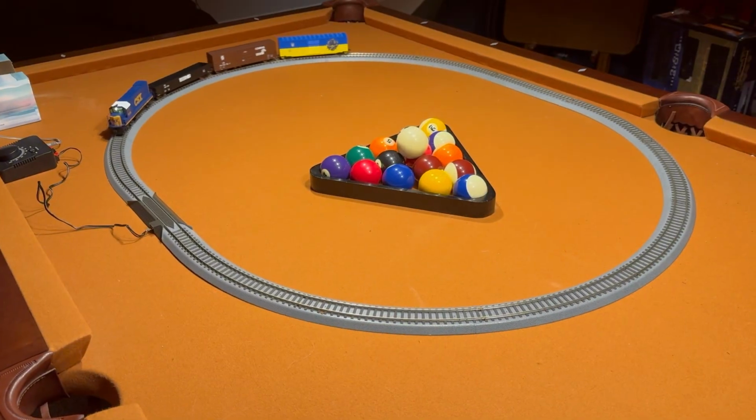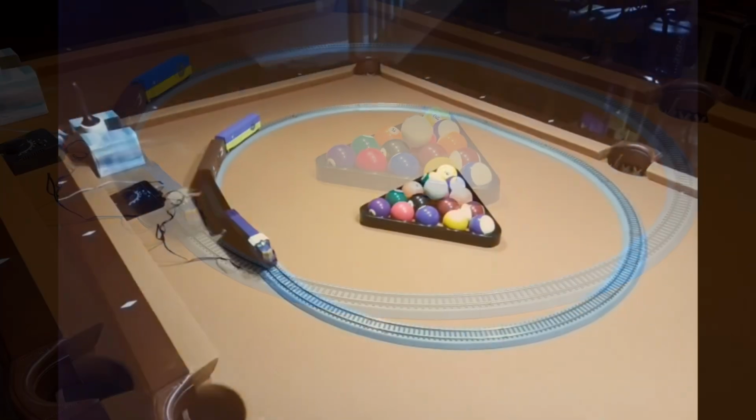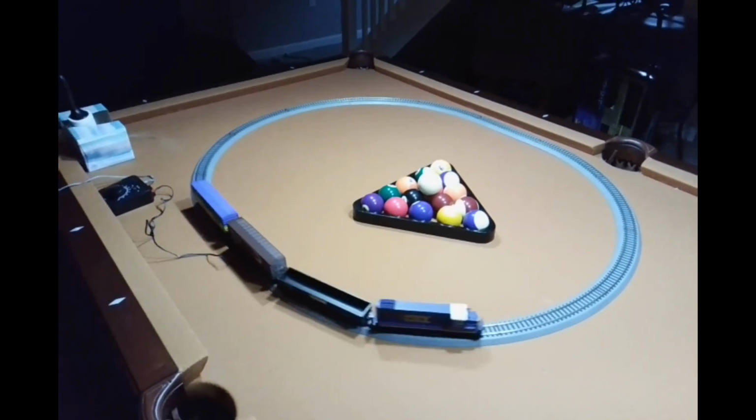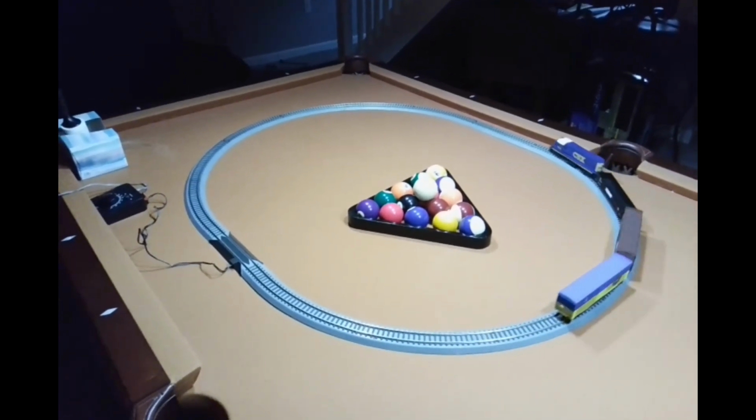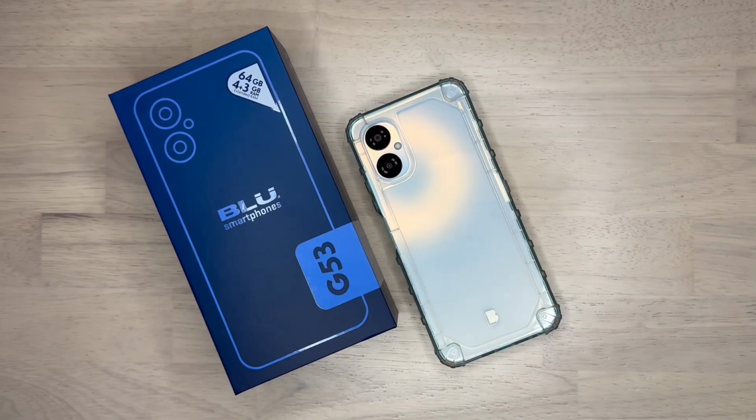And the overall video quality, Android's always been the underdog with video quality, so I didn't expect much here. Video is pretty disappointing. That's all I have to say on the Blu G53.